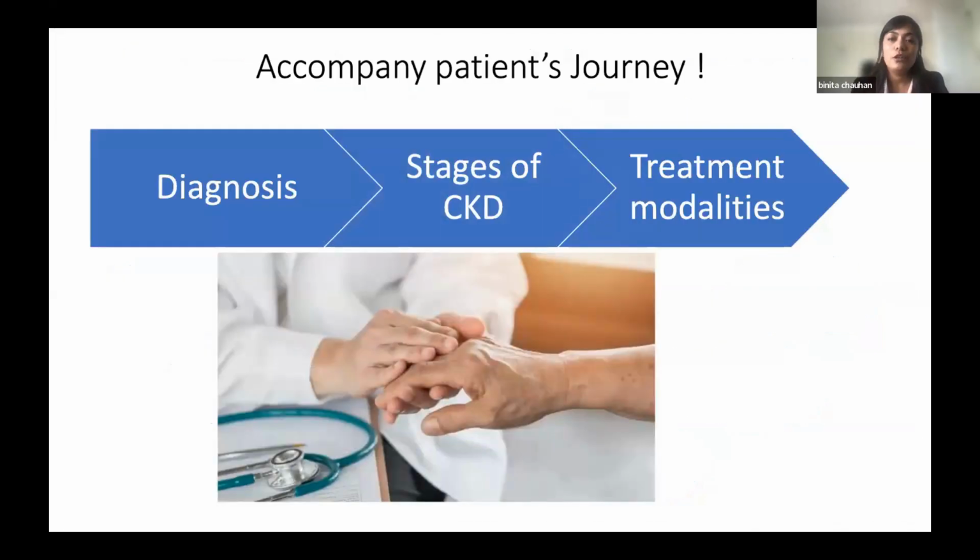No matter how much very advanced work I use, the basic nursing always remains stronger, where we accompany the journey of a patient from the diagnosis to different stages and to the treatment modality where transplantation has proven to be the best form of therapy or treatment.